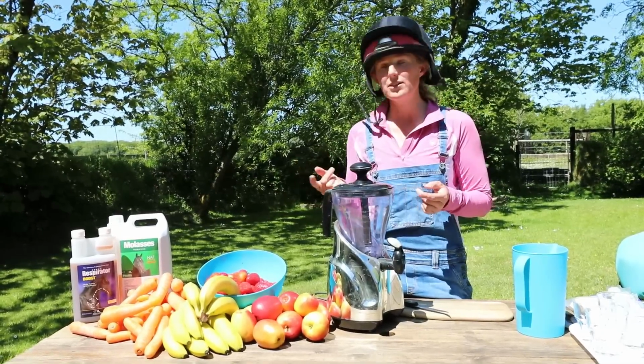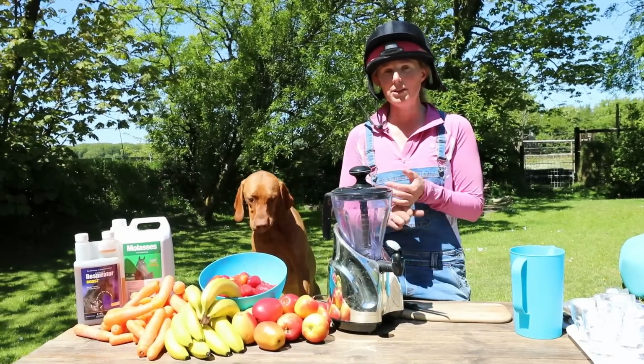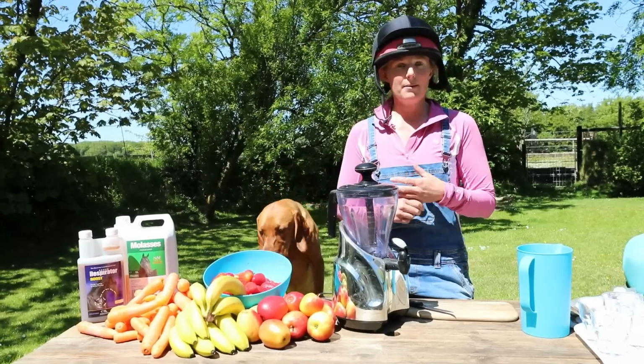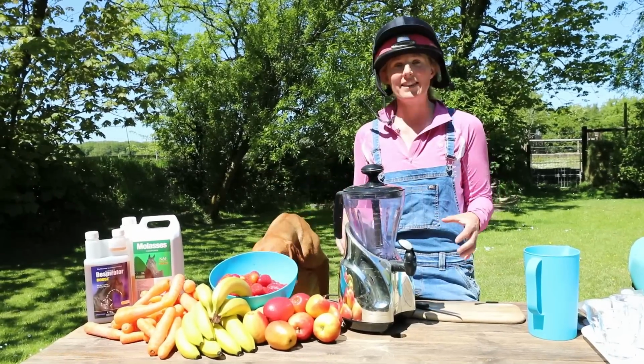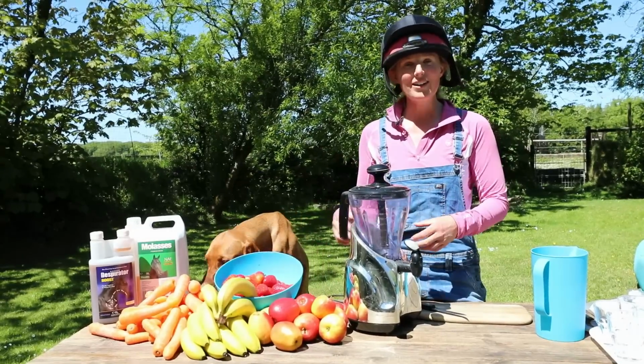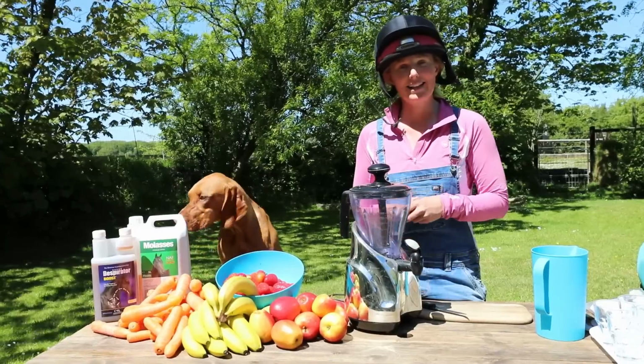Another good thing also is for adding medication. So for example, sometimes horses need to have bute as a painkiller, perhaps antibiotics. O'Sheen's been having antibiotics, and I am so glad that I did this with him before it came to the time when he had to have that course of antibiotics. And the dog is nicking my produce.